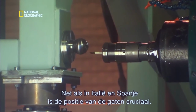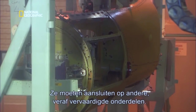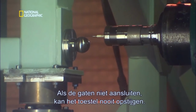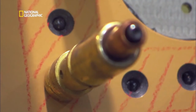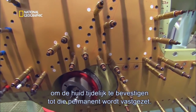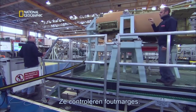Just like the wings in Italy and Spain, the placement of the drill holes is crucial. This part must also connect to other parts made hundreds of kilometers away. If the holes don't line up, this aircraft will be grounded. Holes are bored for temporary fasteners. These will hold the skins in place until permanently fixed. And it's not going anywhere until these guys say so. They check for tolerances.